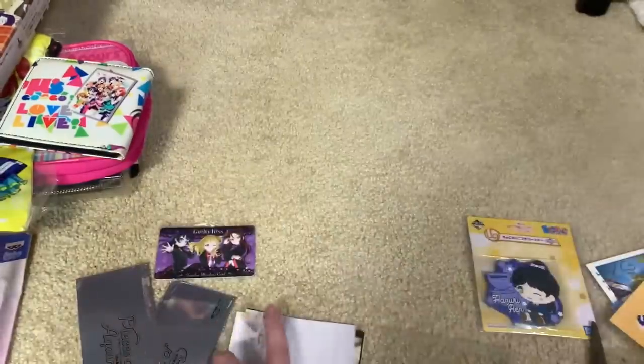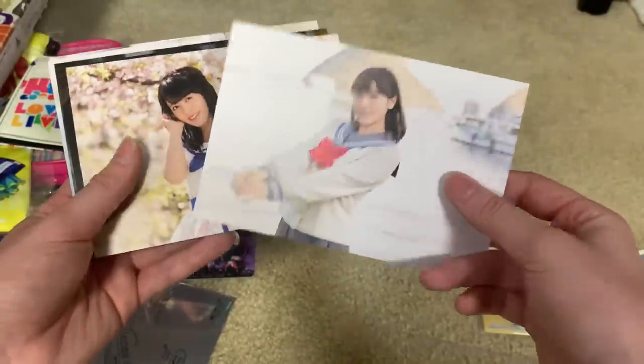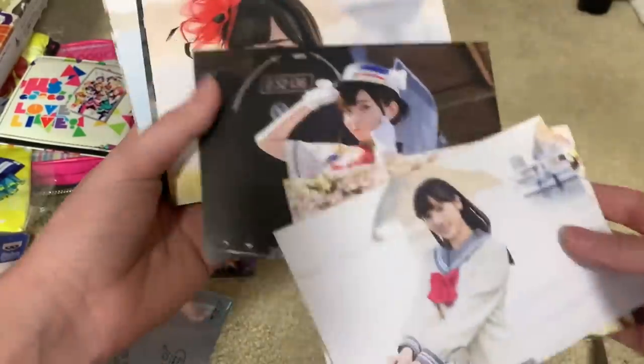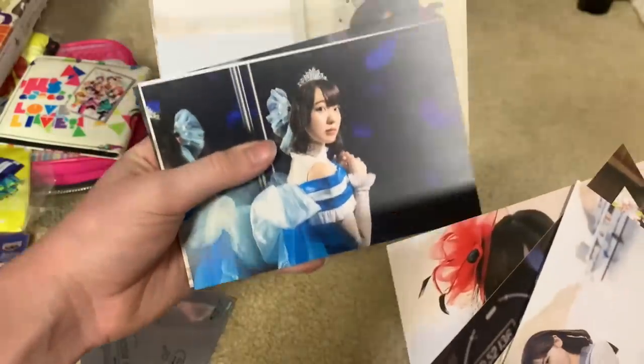This one's a postcard. And then we have, I actually have some stuff from this photo shoot, but these are different than mine. Mine are super shiny. Oh my gosh. Yay! Cute. So these might have been for sale at the Happy Party Train tour or something. I don't know. I have a lot of tour merch, by the way. Oh, they're so cute. Yeah, I have this one, but different. It's on picture paper, but these are postcards. So maybe mine are bromides and these are postcards.